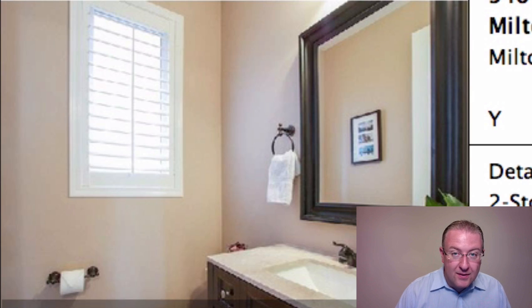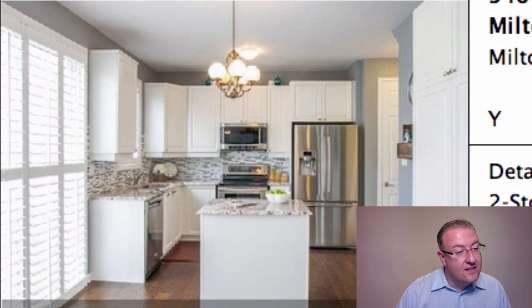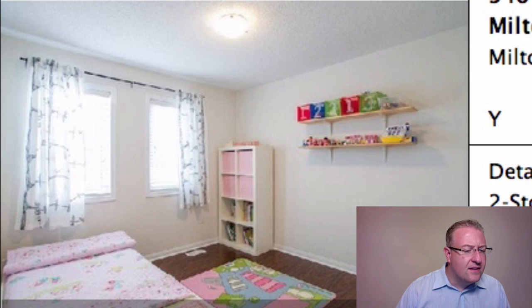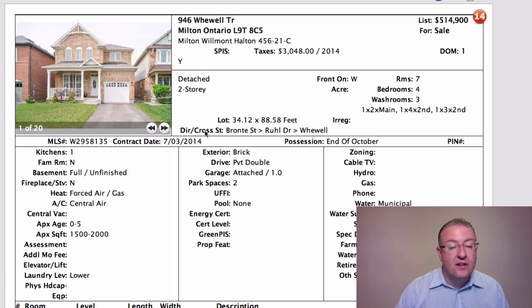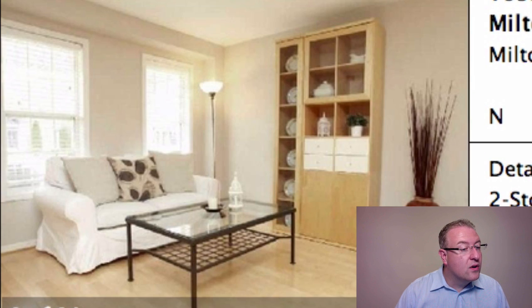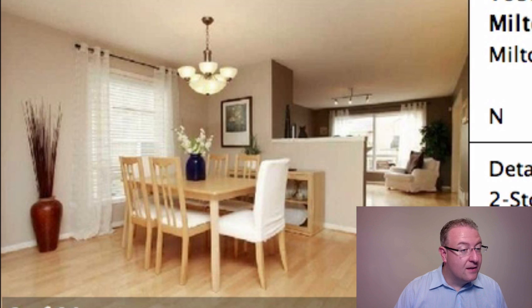You can buy a bigger home than this for this kind of money, but it's obviously a lot of upgrades in this one here. Looks like the flooring upstairs has been done, glass shower, pretty much everything you could think of in terms of an upgrade has been done on this one. Yates is $514,900. We're about 1,900 square feet with a finished basement. Same price. You get 300 square feet more plus a finished basement, and actually not a bad looking home.